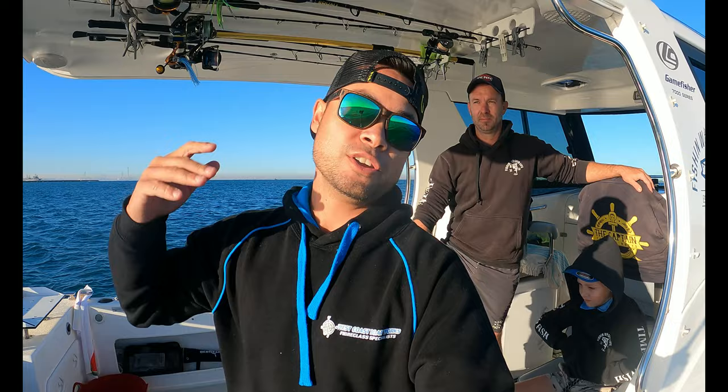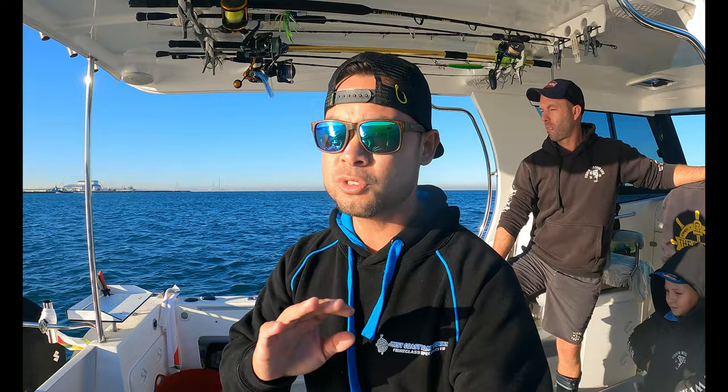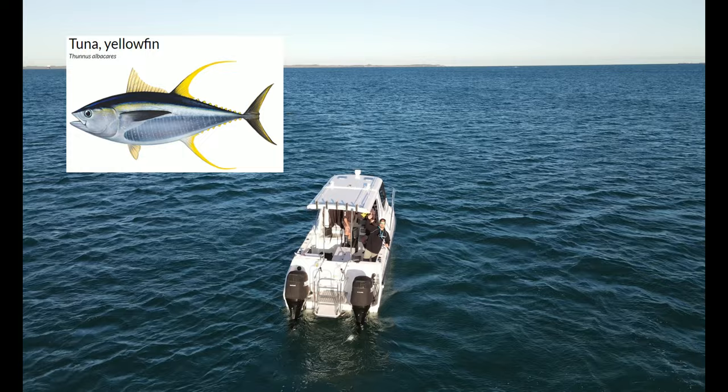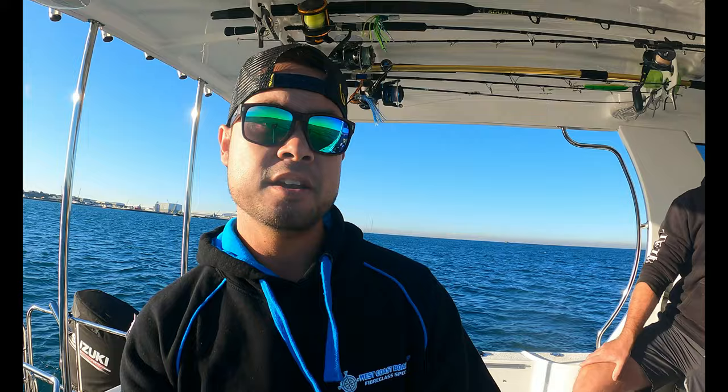We're heading off, haven't been out in the cat in a while. Weather's been a bit snotty, nothing's really lined up. Still a little bit blowy at the moment, but we are hoping we are going to get a tuna. The tuna are around Rotto, and I feel pretty optimistic about it. French, you feel pretty good? Yeah, let's see what we can do.